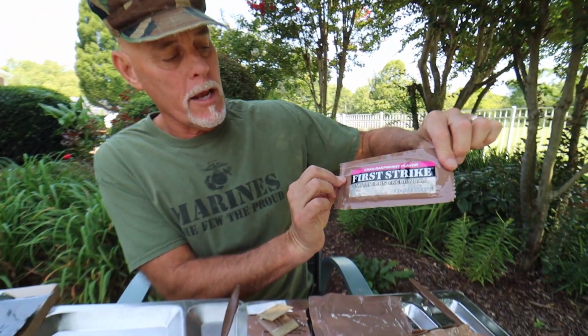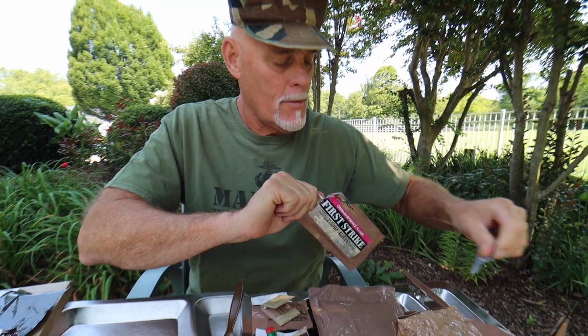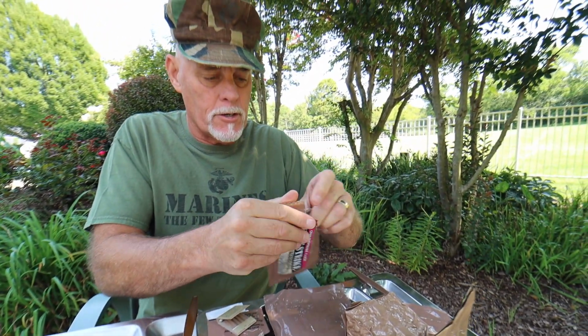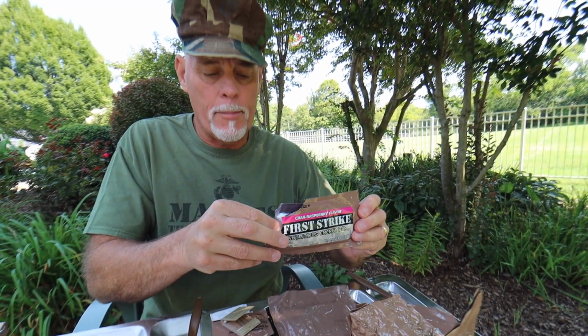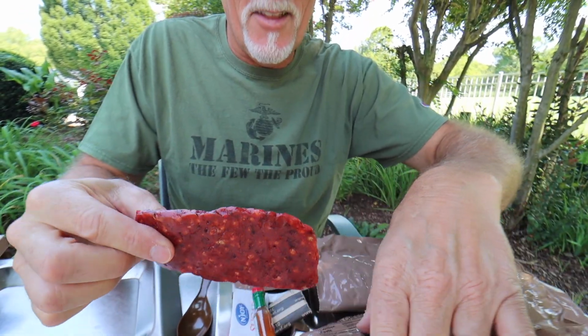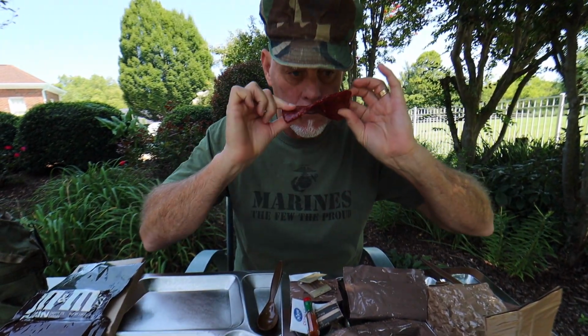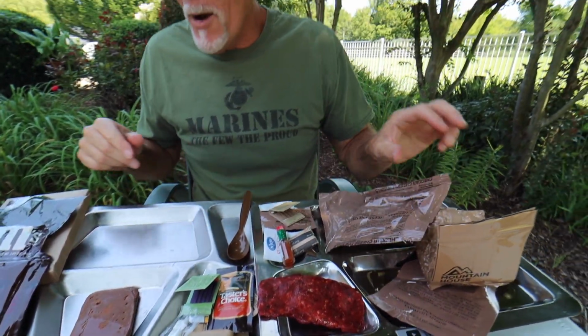So we have our cookie bar, and let's take a look. Our First Strike nutritious energy bar. So we've added nutritious to the bar, which I'm assuming is going to be like our dessert. There we go. Oh, much more appetizing looking. At least it's not soft and pliable like taffy. Well, that'll tear my teeth up, let me tell you.